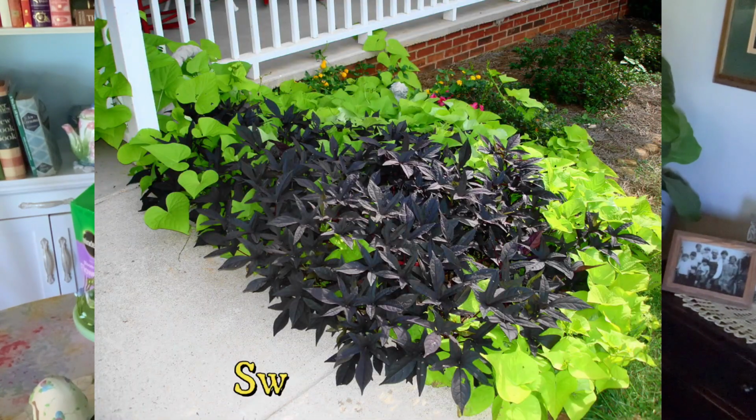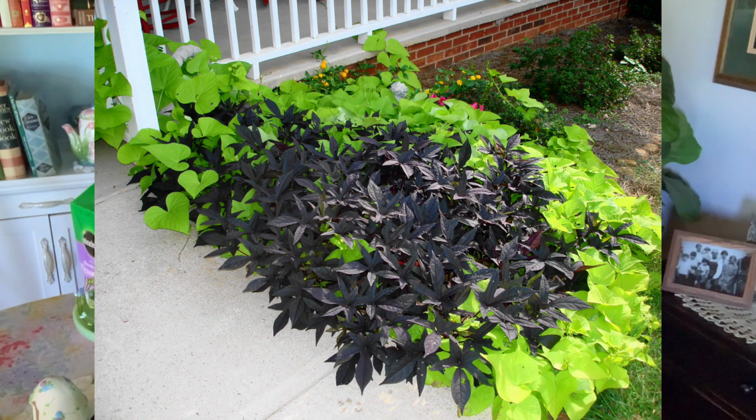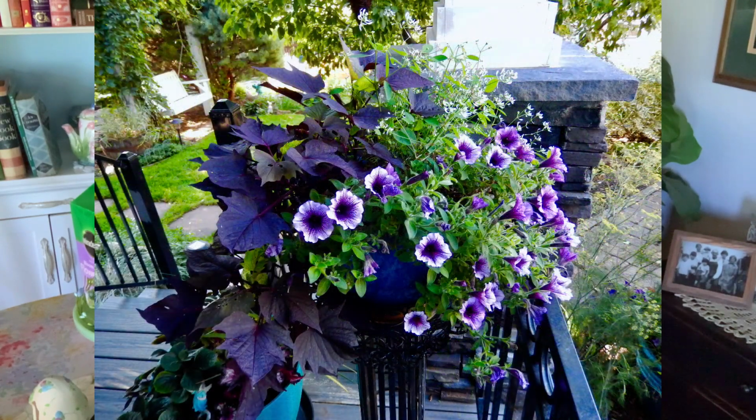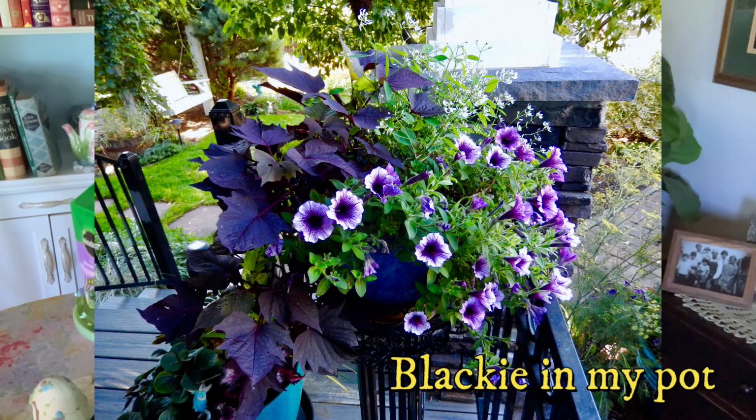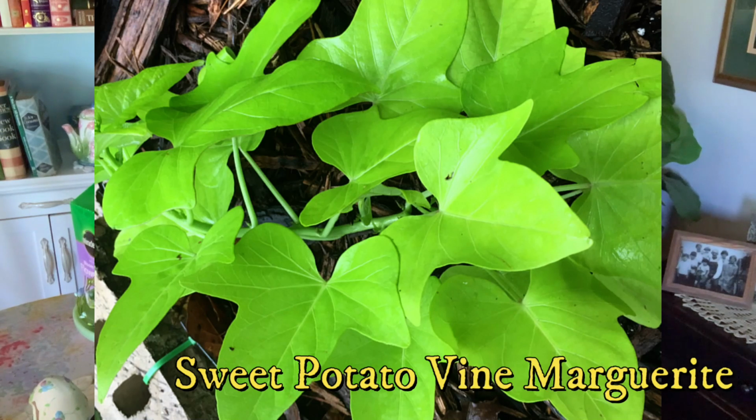Next, one of my favorites are sweet potato vines. Now, you can buy two inexpensive varieties that I'm showing you here in the photos. One is called Blackie, and it can be found anywhere. It's not quite as expensive as the Proven Winners varieties, but these are extremely vigorous growers and do so beautifully spilling over the edges of your pot to give that spilling interest. So we have Blackie, which is this dark, almost black colored vine. And then we also have Marguerite, which is a beautiful chartreuse color. Both of them are great.